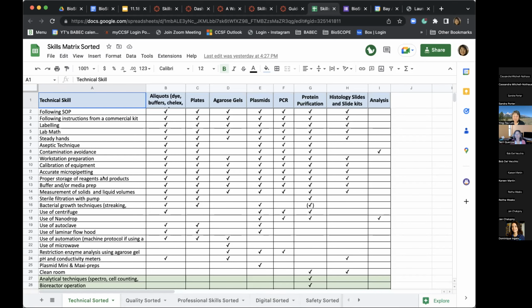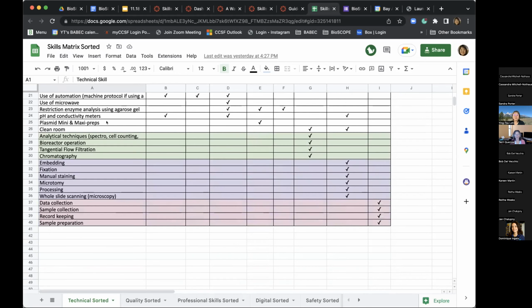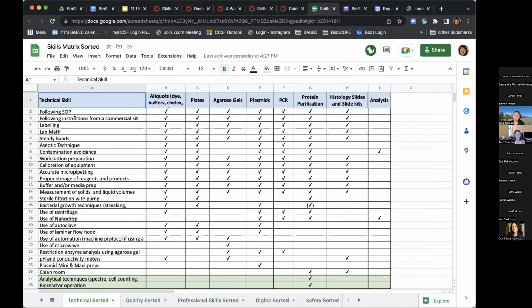If you look at just the technical page, you'll see that there's a lot of different skills, right? And we have had some input saying, why don't you combine some of those? And the reason we are really making this granular is because we want to make sure that faculty and teachers understand that these are sort of granulated skills, right? And that students can also understand, oh, I'm doing an aseptic technique. I am learning how to properly store reagents and products.